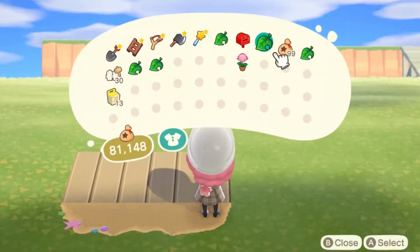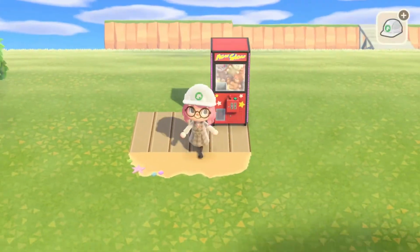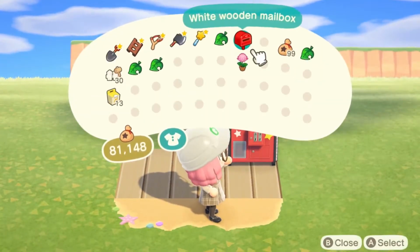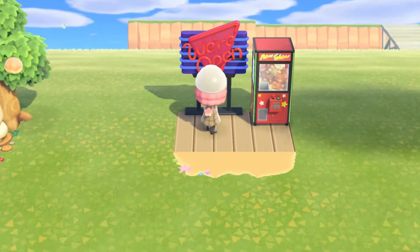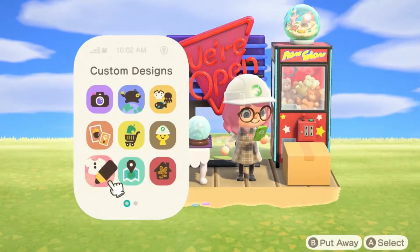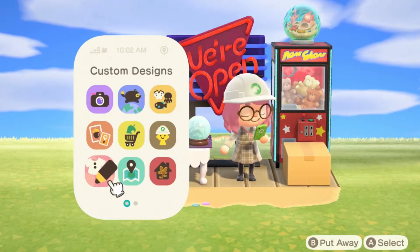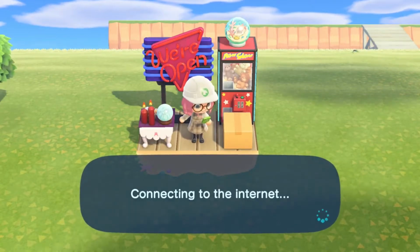And moving on to our furniture, I added in this really cute little crane game machine colored red, as well as a really cute little diner neon sign. Even though this is for a diner, it can work for other builds, and I think it totally fits the theme of a boardwalk.